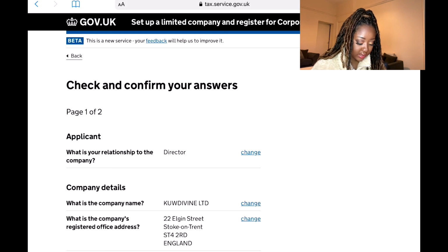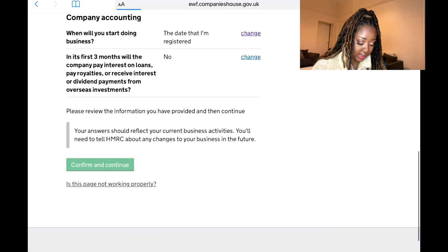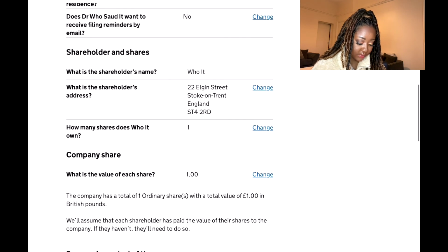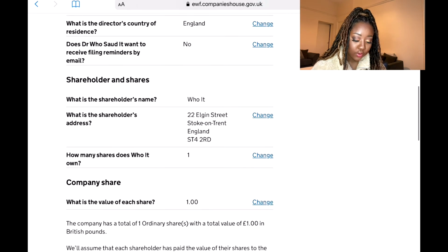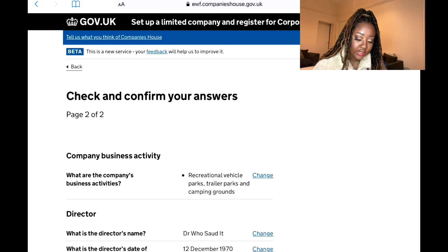So check your answers, you check that everything you've put is correct, then you confirm and continue. So check and confirm the answers again. This is absolutely everything you've entered in this application, so you just need to make sure it's correct. Now send your application. I understand that this registration application can't be changed after I proceed, and then you confirm and send application, and it will also then ask you for your money. However, this was fake. This isn't a real company, so I'm going to sign out.